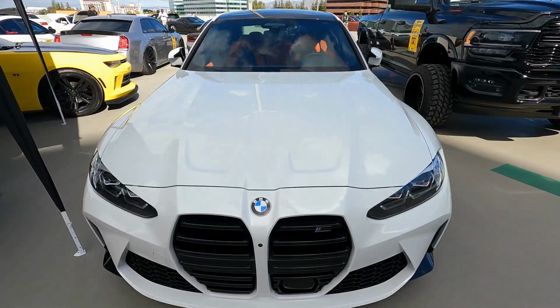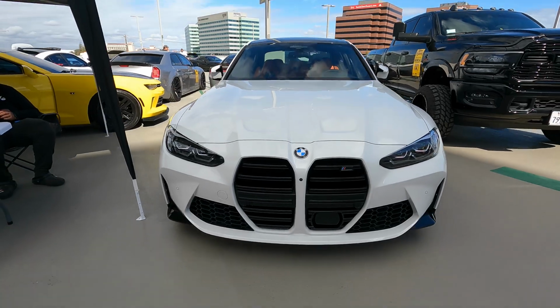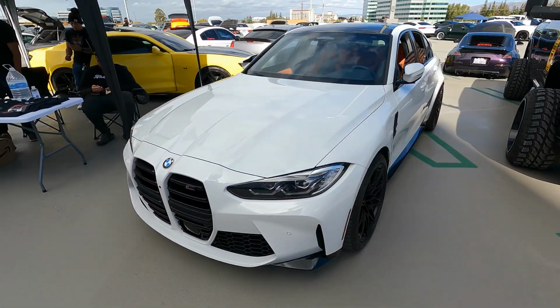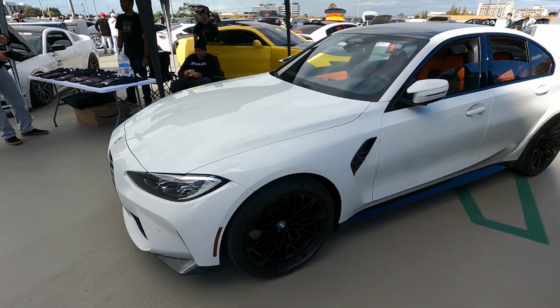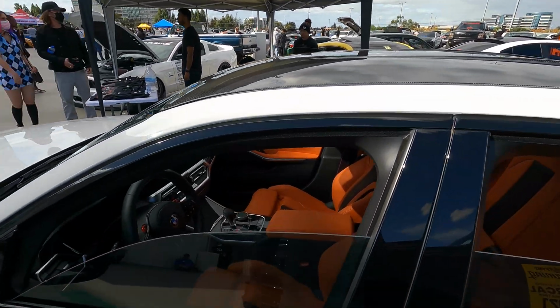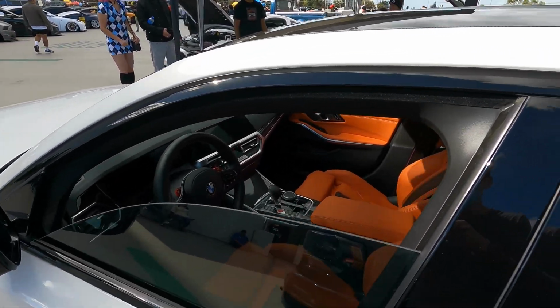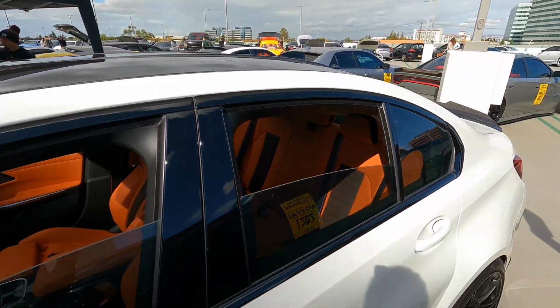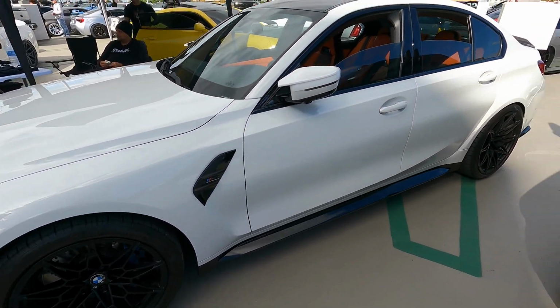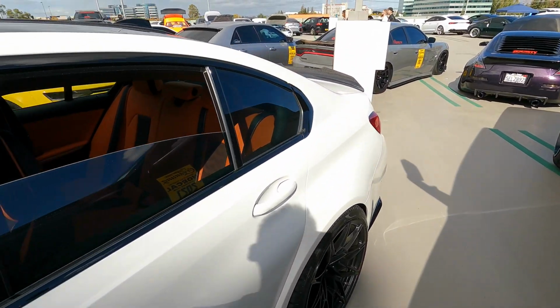Look at this M3 Competition. It's got the new grille. Pretty mean looking. I kind of like it. It's kind of growing on me. That's a controversial grille here. But this one's pretty cool. It has a really striking orange interior. Look at that orange interior. Reminds me of my old orange tabby cat. But this is really cool.